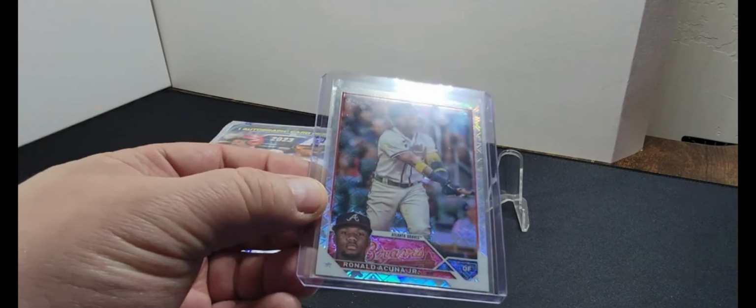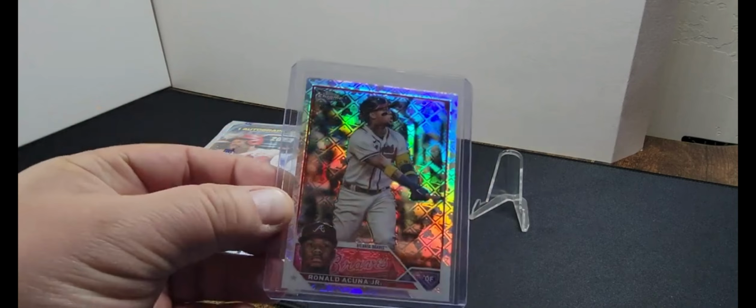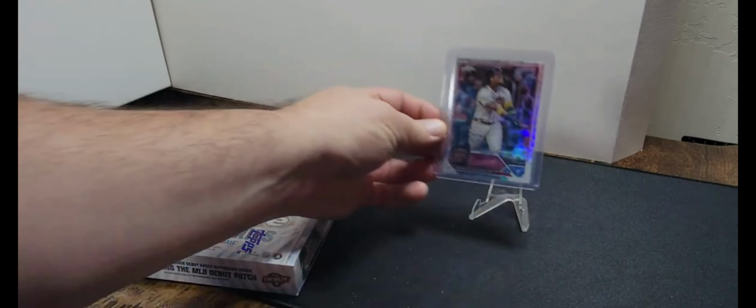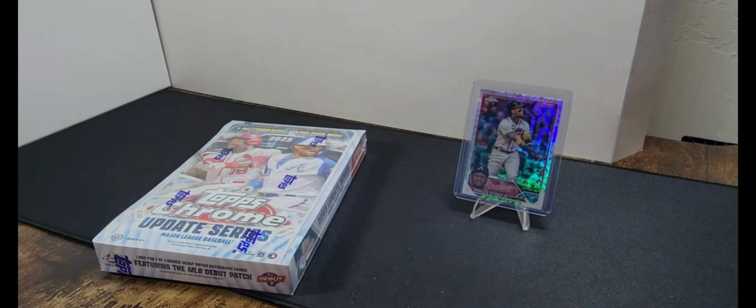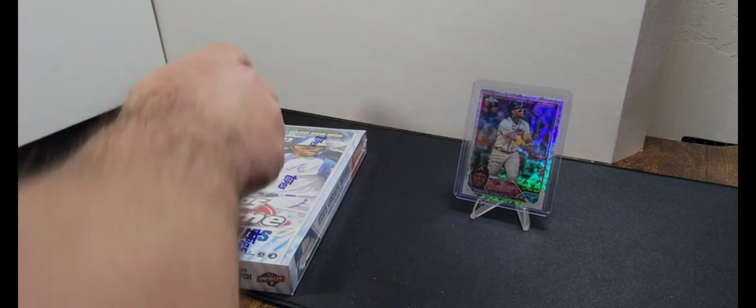Here's the Ronald Acuna. I think this is a logo fracture, I think they call it. So, if I'm doing the buyback, it's $40. Why not, right? $40 is $40. So, well, let's get right to it.